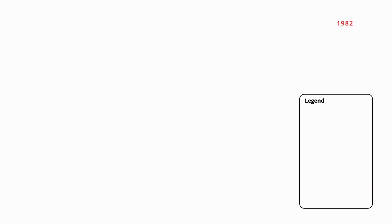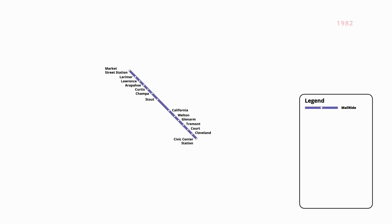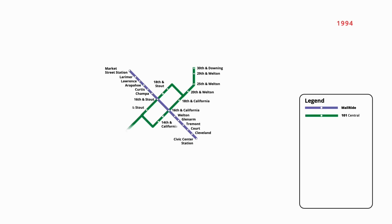The beginning of Denver's transit network began to form in October 1982, with the opening of the initial section of the 16th Street Transit Mall. Running across downtown Denver, the route traveled from Market Street Station to Civic Center Station, stopping at each intersection along the route. 12 years later, in October 1994, Denver's first light rail line was launched, traveling south from downtown and intersecting with the transit mall. 14 new stations were serviced along the route, running from 30th and Downing to Interstate 25 and Broadway.